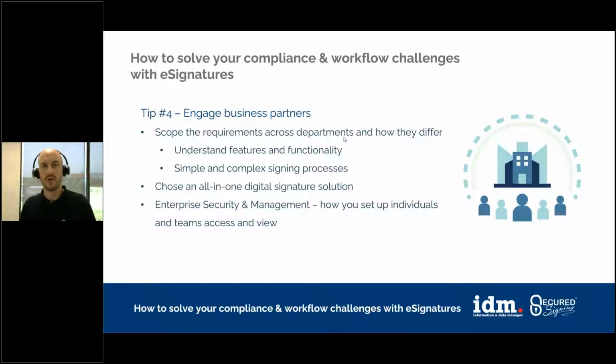It's important though that we understand your workflow processes, what the users are going to be doing, so we can show you the features and functionality of our software to make that as easy as possible. As I said though, I think it's important to plan big. So whilst you may start small, plan big. So look for a solution that is an all-in-one digital signing platform and can solve for complex problems.